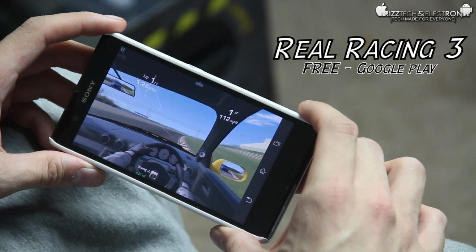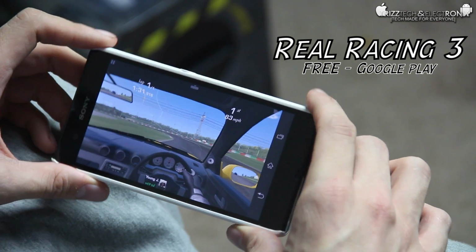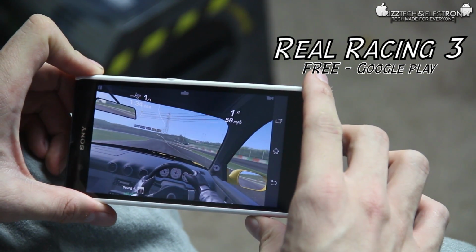The only thing that I have to complain about is the contrast of the screen, but you guys have heard me complain about that from the beginning. So it does run the game very well. It is a whole hell of a lot of fun to play.